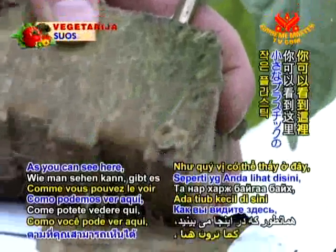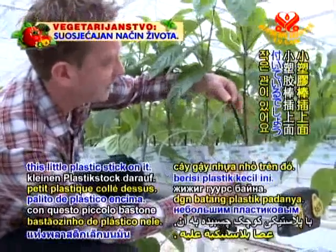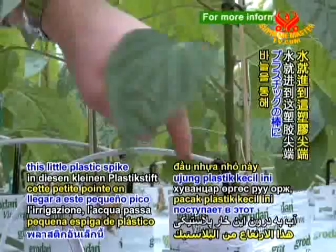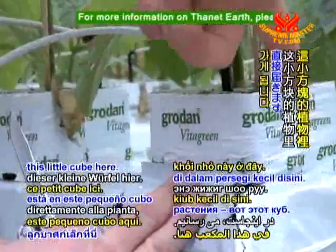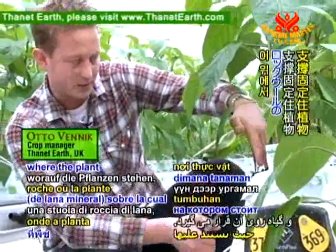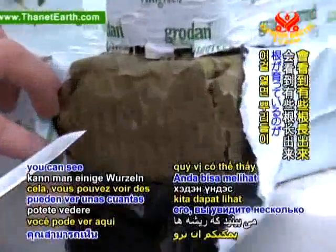So as you can see here, there's a little tube with this little plastic stick on it. Once we start watering, the water will come into this little plastic spike and we bring it directly to the plant, which is this little cube here. That contains the plant's roots. This mat here you see is just a rock wool mat where the plants are standing on. Now if we open this up, you can see a few roots growing.